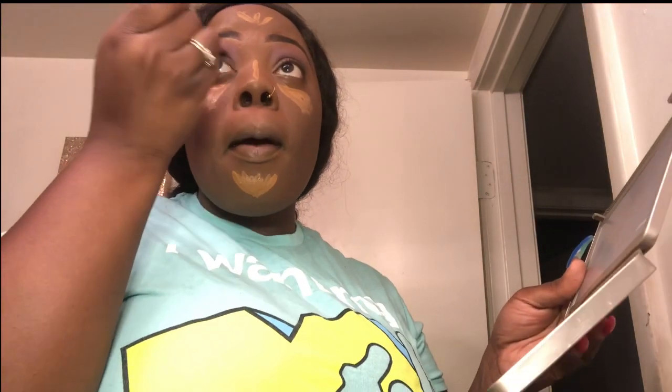I don't know what I want to do with my lids yet. I don't know. I really don't. We're gonna leave that alone right now, and we're gonna get into it. I'm gonna just wet my beauty blender a little bit. I just had to wet it a little bit.